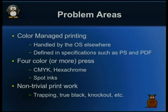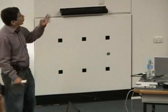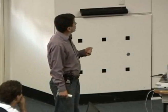And anyone, you are going to have problem areas when you go to a four-color or offset press. This printer may have been printed by kind of a different process for this poster here, but when you get separate plates for cyan, magenta, yellow, and black, or six color now, that's very common. Spot inks: if you're using Pantone colors or resin paints or some of the other, I think HKS perhaps, anyway, in Europe you have other standards too. And then you have the non-trivial print work.